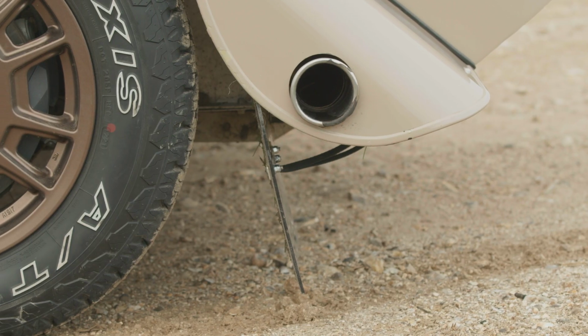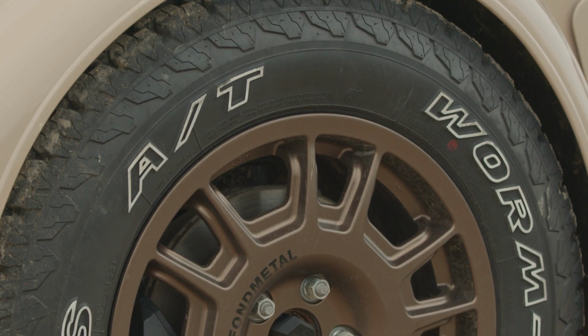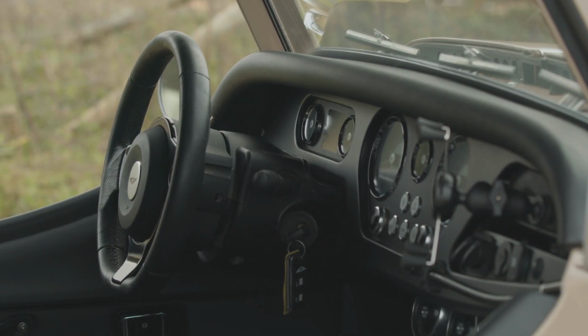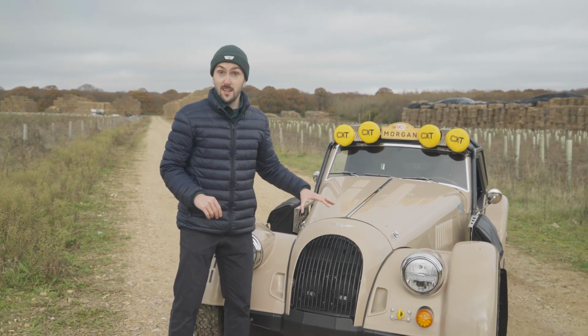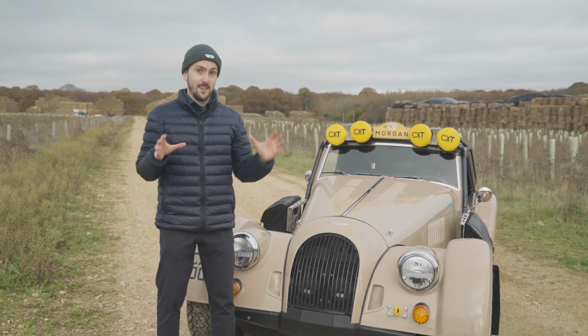There are side exit exhausts, a shorter final drive ratio to work alongside the beefy off-road tyres, and there's a BMW xDrive electronic differential with 3 settings to get the most out of the car across various terrains. On top of all of that, there's the bodywork. The nose cone is exactly the same, as are the doors, but everything else is new.